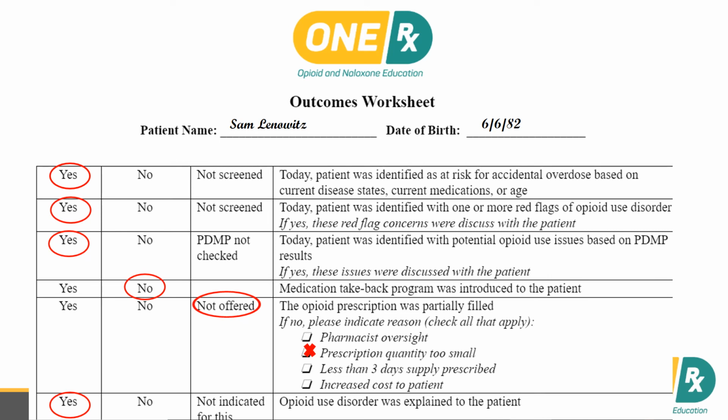I wanted Sam to be able to get in contact with community support services and work with them on stopping his opioid use or tapering off of it, rather than me only giving him part of the supply and limiting the time until he would go into withdrawal, perhaps resulting in that happening before he's able to get in contact with supports. Yes, opioid use disorder was explained and discussed with the patient.